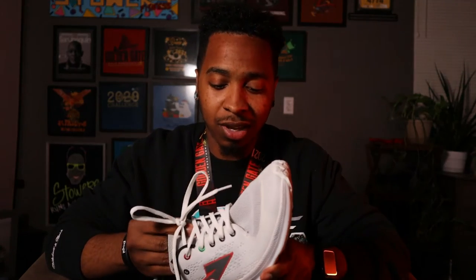I also get very, very hot on the run. So you can actually look through and you can see how breathable this shoe is. So I don't think that overheating would be a problem at all for my foot, which is a plus for me.